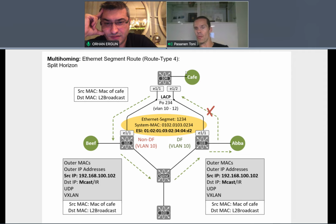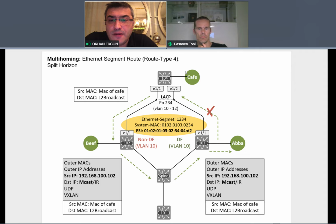Now, when the designated forwarder 103 receives the traffic from its ESI peer device, it doesn't forward the traffic. It blocks the traffic, so it doesn't send it back to 104, but it will send it to orphan host Abba. So this is how I understand the split horizon rule, and I need a little help from you. Of course, this is a very important detail. But here what we are not seeing is the split horizon label, because with the type 4 route, we are receiving the split horizon label.